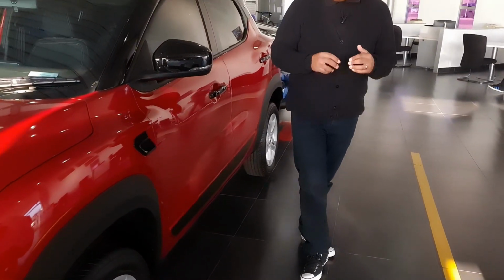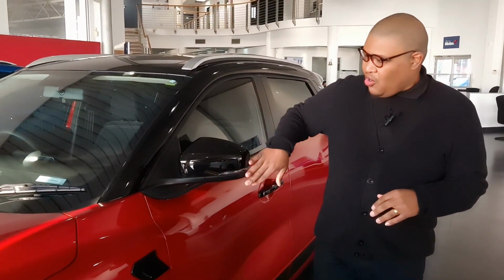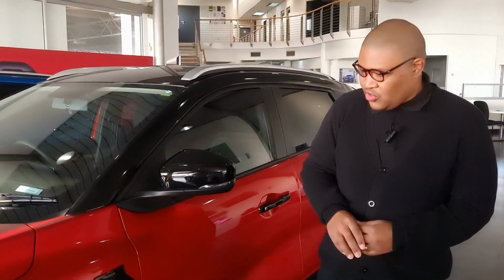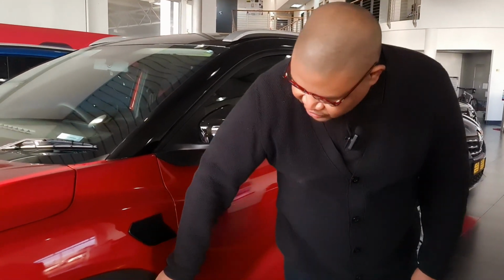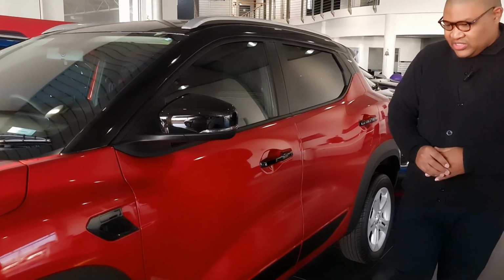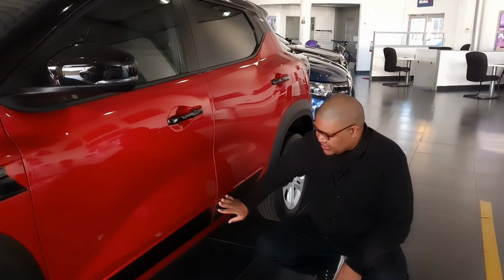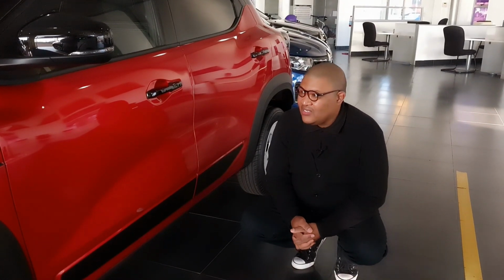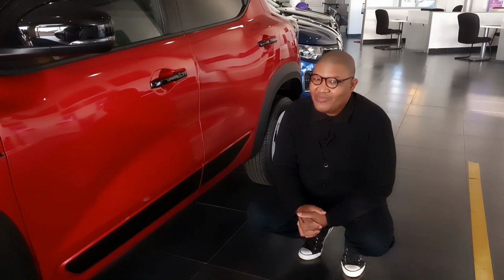The side of this Kiger looks really good. You've got black contrasting piano finishing on the mirror caps. Then you've got the two-tone color, with a piano black on top, and bits of piano black on the sides as well. You've got plastic cladding that sort of says I'm an SUV, so you can take it off roading, I guess. You've got a black plastic cover on the bottom of the sill, with black gloss door handles. I think it really says take me out and drive me. I love this red color. I think it makes it pop.